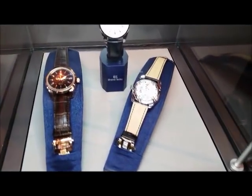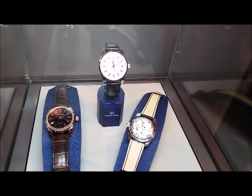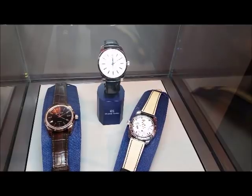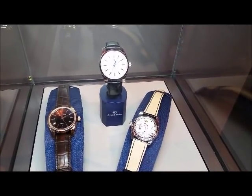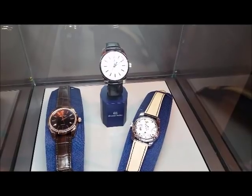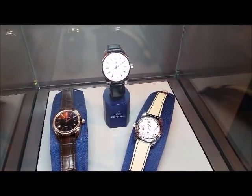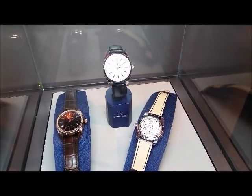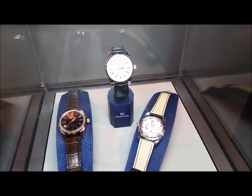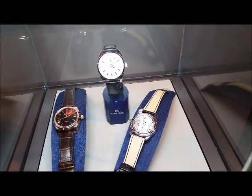these are the Grand Seiko Spring Drives. What separates these from all other automatic watches is the fact that they have a smooth sweeping second hand. They're vibrating around 36,000 vibrations per hour when the average is around 21.6 or 21.8. That's the reason for the smooth sweeping second hand. The other thing that they have in some of their Grand Seiko Spring Drive lines is a power reserve level. They're not in these, but we may see them in other watches going forward.